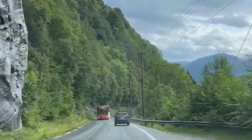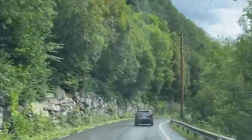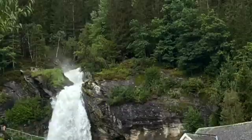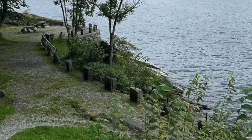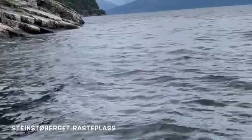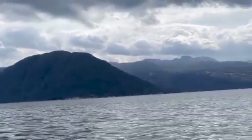The route onwards was now much busier, on bigger roads, more developed and with many shops and industry, as well as a quick stop at Steinsdalfossen, not the highest but a very spectacular waterfall. Next I stopped at Steinstoberget, a very tranquil place alongside the gentle lapping waters of the Hardangerfjord and views of the Folgefonna glacier.